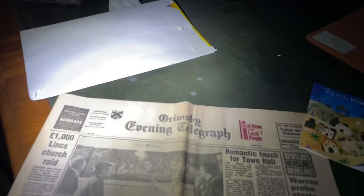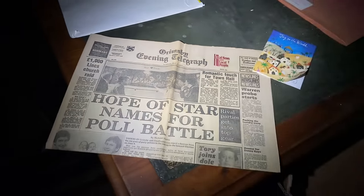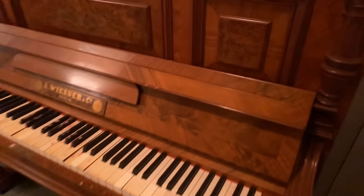We've got a newspaper here dated 1983. Still got a coat hanging up on the back of the door there as well. It does appear that this house has been left very quickly. I cannot believe the power's still on. Really, really nice piano there. I wonder if it still works.